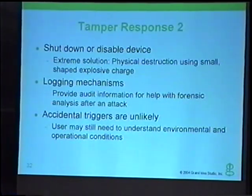Some more tamper response features. Shutting down or disabling the device, depending on your device. If it's a cell phone, say, if it detects that somebody's trying to clone the device, change the IMEI or whatever, it can shut itself down, disable itself, maybe forever, or maybe until somebody at the cellular provider re-enables the device in some way.